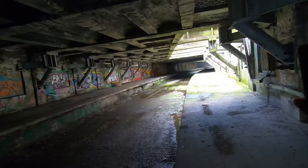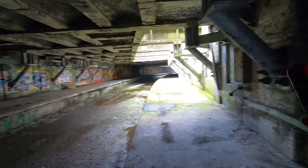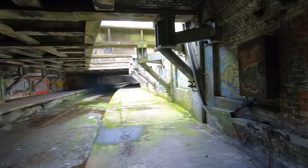Should have brought a better torch though. But to be fair, this torch is really good. It's just, that tunnel's really dark. We'll still go for it, guys.